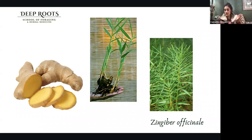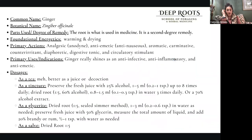You can buy a microplane if you want to be snooty about it. I really like the little ginger plates. They just have little teeny spikes on it, and you just rub the ginger on it and it kind of shreds it a little bit. And that really gets you all of the active constituents. I love fresh ginger grated. I think it's incredible. I think ginger juice is really effective.